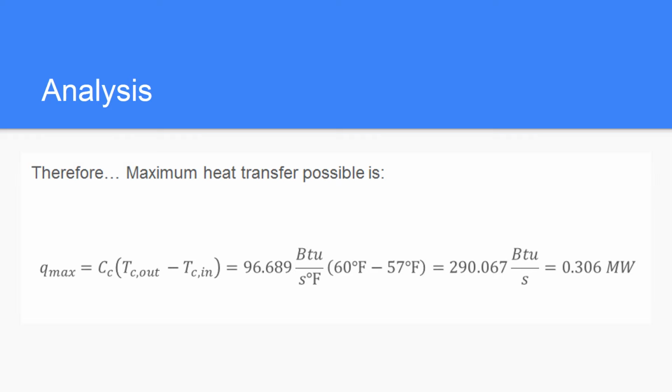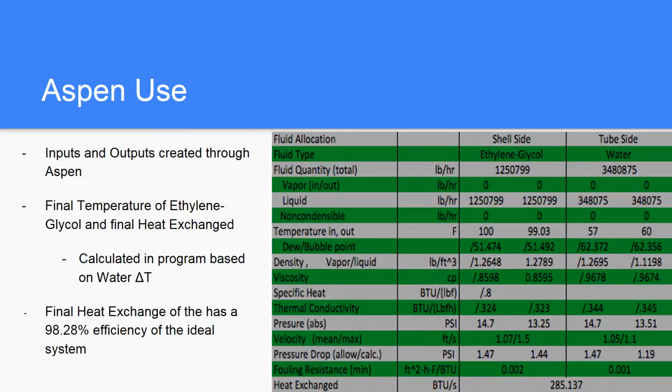Therefore, we calculated the maximum heat transfer possible, and that ended up being 0.306 megawatts, which is about a third as much as we need.